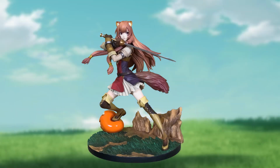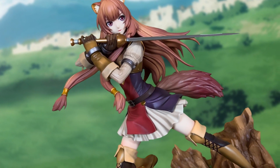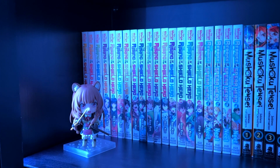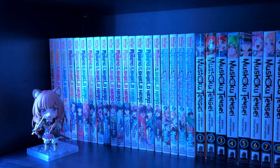scale figure from Kotobukiya. There's a lot of reasons why I love this figure, and one of those reasons is I started collecting manga at the beginning of the pandemic in 2020, and the first series that I picked up was Rising of the Shield Hero. I had no idea what it was about, and I liked fantasy stories, and despite its flaws, Rising of the Shield Hero is one of my favorite mangas.